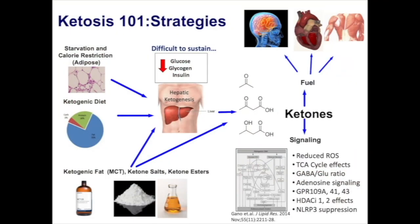But as the science sort of advanced, we understand these molecules not only as energetic substrates for the brain, the heart, and even skeletal muscle, but they have powerful signaling properties in the brain and in other tissues. So I'm not going to go through all the signaling pathways here, but you can see in this panel below that there are many different signaling pathways that are impacted by nutritional ketosis.